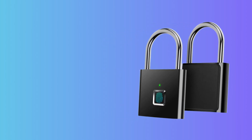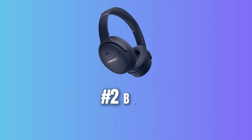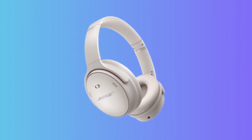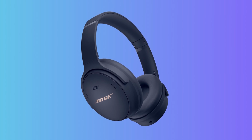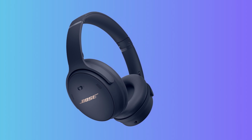Number 2, Bose Quiet Comfort 45 Headphones. And now we arrive at our runner-up, the legendary Bose Quiet Comfort 45 Headphones. If you've ever been on a noisy flight or found yourself in a bustling cafe trying to concentrate, you'll understand why these headphones are essential.